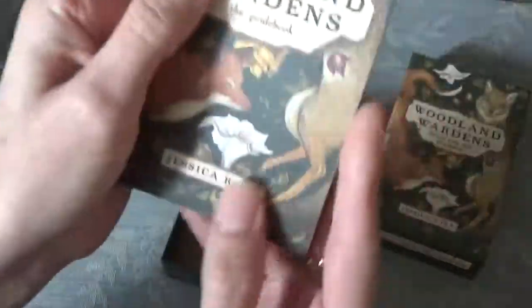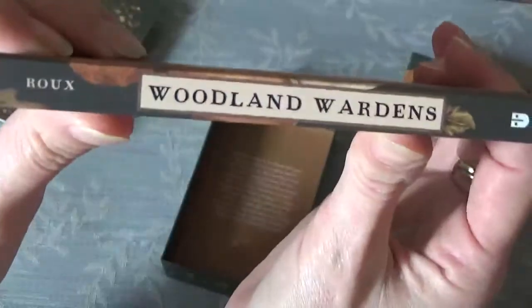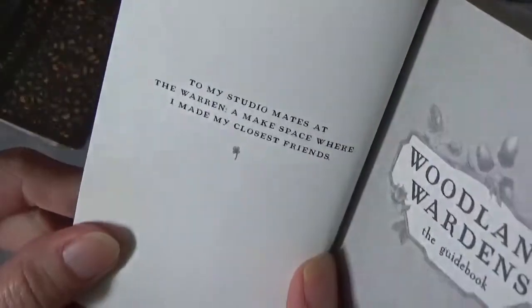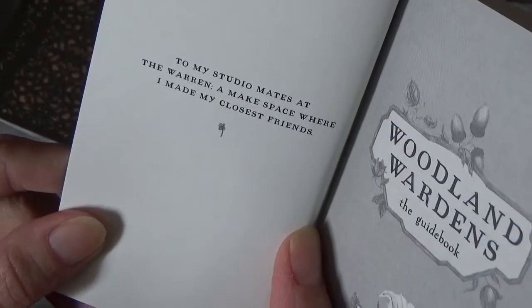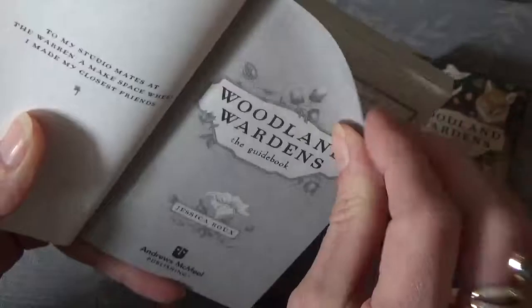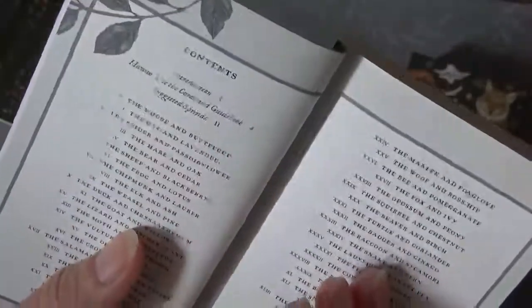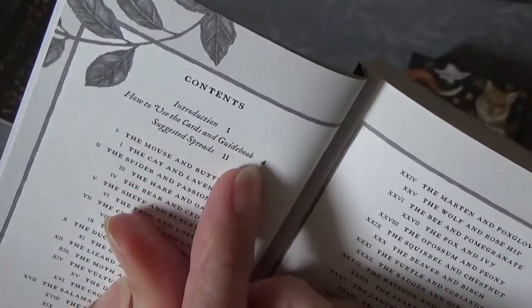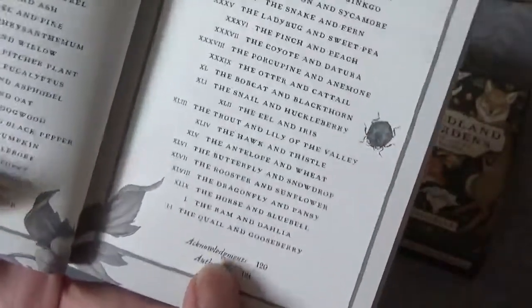So it is actually quite nice, quite chunky, beautifully illustrated. And it opens up with a little dedication here that says, to my studio mates at the Warren, a makerspace where I made my closest friends, which I thought was rather nice. And then we have the table of contents. It's written rather small. You've got introduction, how to use the cards and guidebook, and suggested spreads, and then all of the cards' meanings, and then acknowledgements and the author bio.